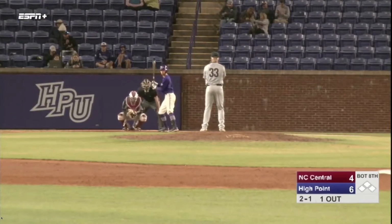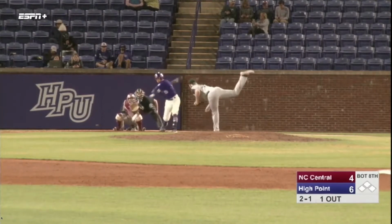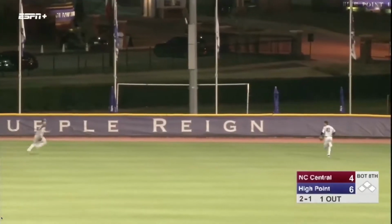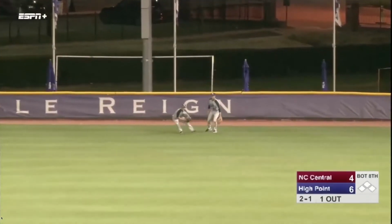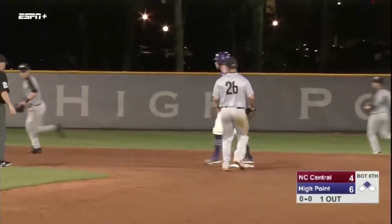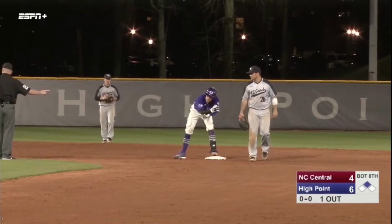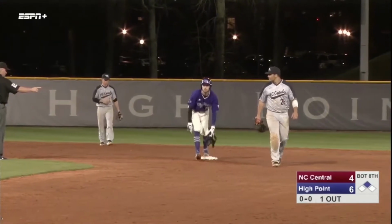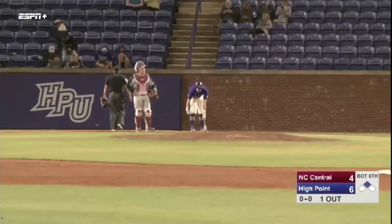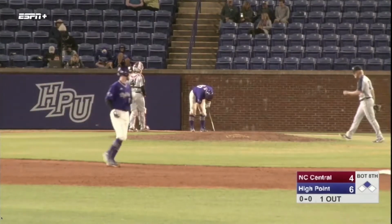Again, digging in from the right side of the plate. It'll be a 2-ball, 1-strike delivery. Swung on, that's drilled on a line to right center. Going back, outfielders, it splits them, and it goes to the track in right center. Getting into second, motoring his way there as the throw does get away, but the third baseman is there to back him up. Standing on second with one out, well struck opposite field, a double that time with a big hit. It was Niarchis. And HPU has a runner on second and one man out.